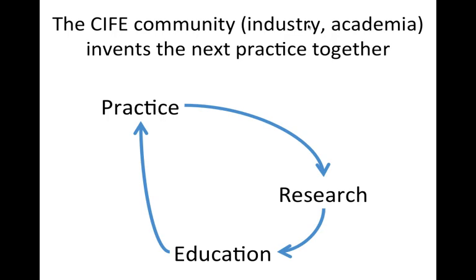I think together we can go through this cycle of innovation dramatically faster than any one of us can do on our own. We couldn't be successful just working on our own at Stanford. Similarly, we believe that the companies we work with could also not go through this cycle as quickly as we can do when we work together. That's really what the CIFE community in a big picture level is trying to do.